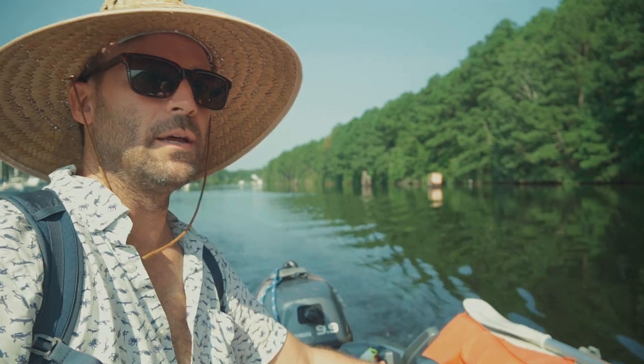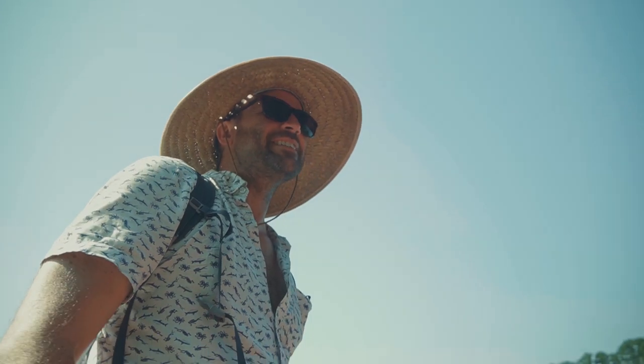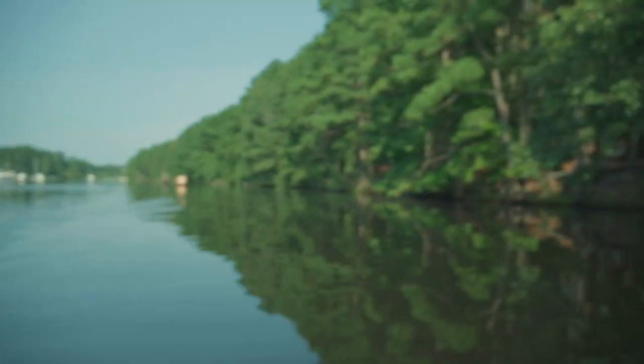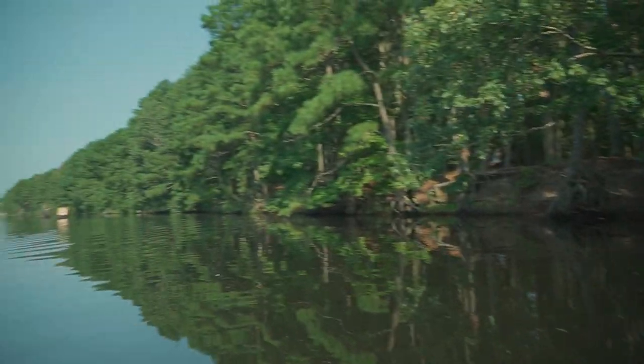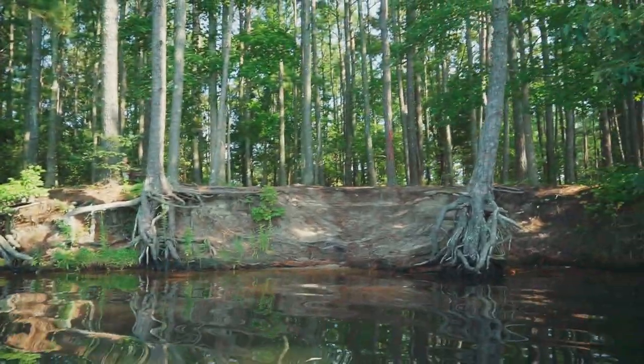Let's see if we can find a spot here. Looks like it. Snakes. I hope no snakes get in our boat while we're gone. They'll look like ropes and we'll end up grabbing them. Matt's going in first. And we're going to grab that little tree there.